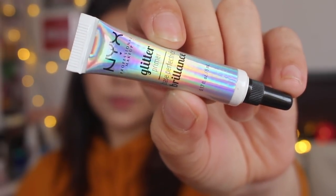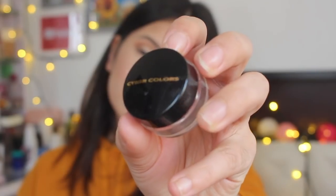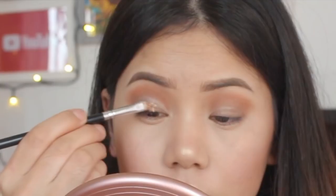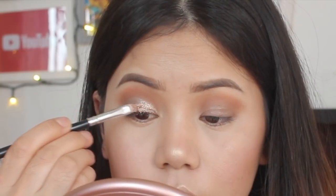So now I'm using this NYX glitter primer to hold my glitter all day long. So for the glitter, I'm going to use this pinkish gold glitter from Cyber Color, and I'm going to apply all over my eyelid.